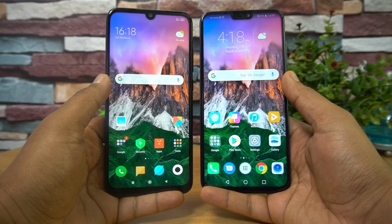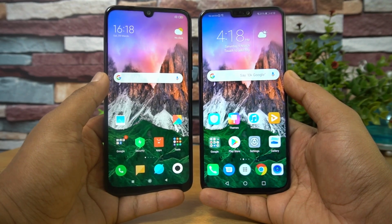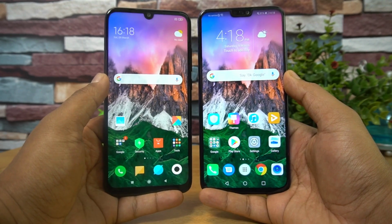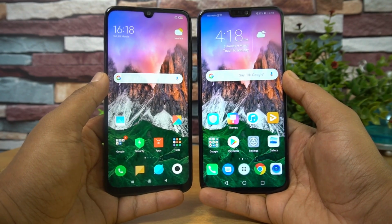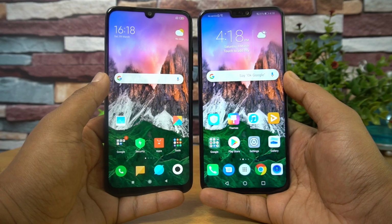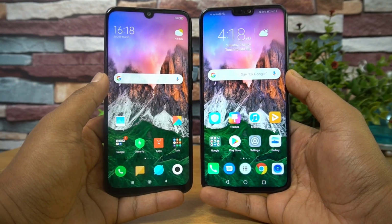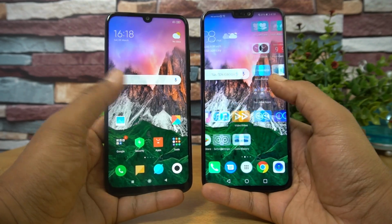So while performance is quite similar on both the phones, we would say the raw benchmark scores and the GPU performance is better on the Redmi Note 7 Pro, with the Snapdragon 675 being more powerful than the Kirin 710. So in terms of the performance aspect, we would say the Redmi Note 7 Pro definitely has an edge. But having said that, the day-to-day performance isn't drastically different.